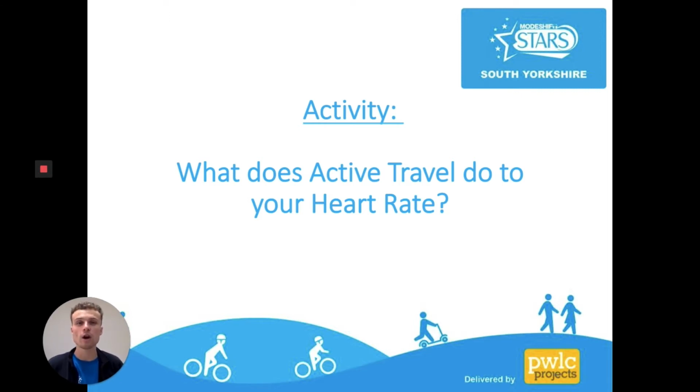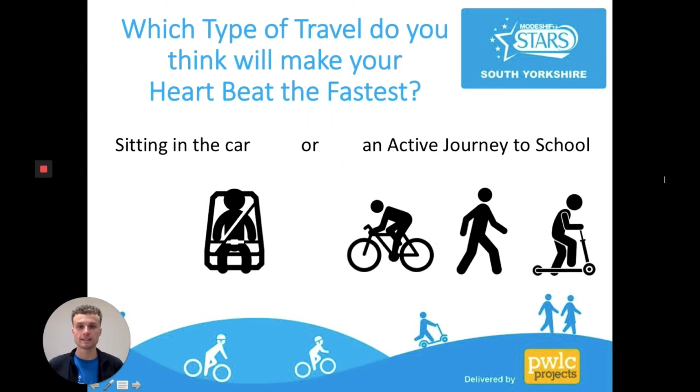And having a good heart rate is really important because our hearts pump blood all around our body to all the different parts. And if we've got a healthy heart, that means that all those different parts are getting lots of oxygen and lots of nutrients which are really good for them. Today, we're going to do an experiment to find out which type of travel makes our heart beat the fastest.